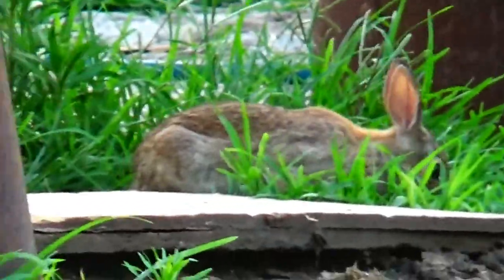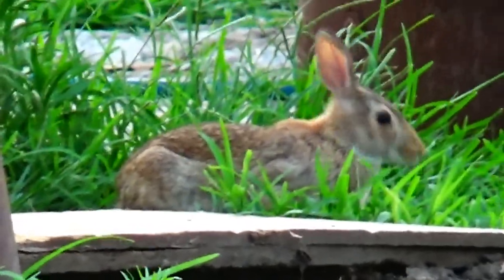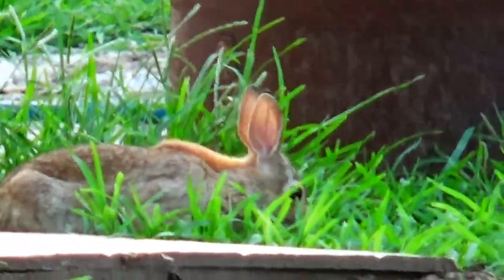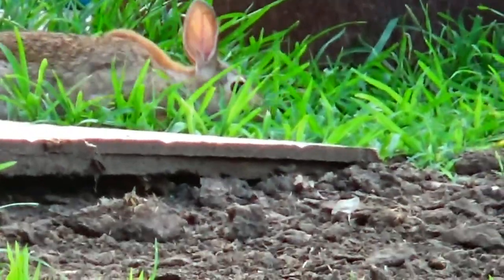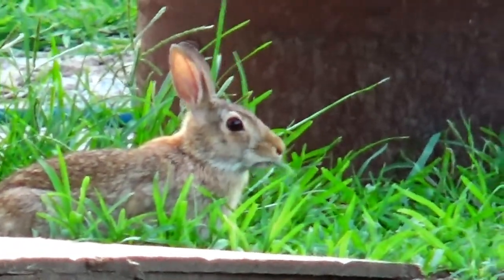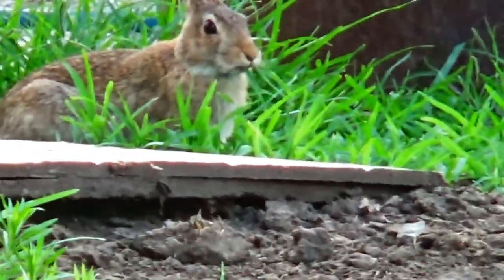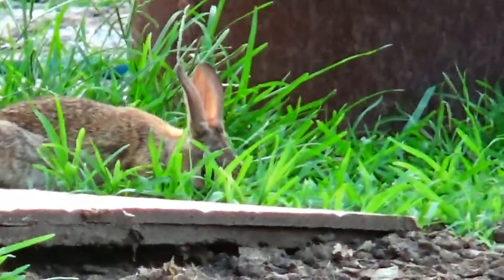So, I'm gonna let this one continue to eat her supper. She'll be eating for a while. And see if I can find a few more. This is number two. Sitting out in the evening time. Hey, one thing, that's the safest place to eat. You don't have to worry about a hawk or an owl coming out on her right there. Eating a lot of grass.